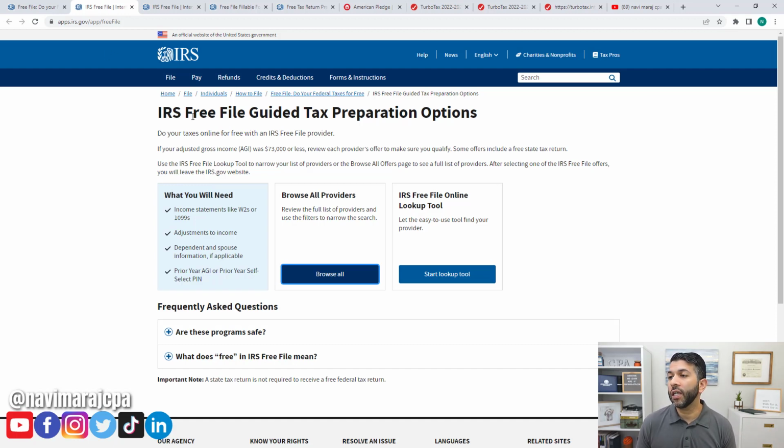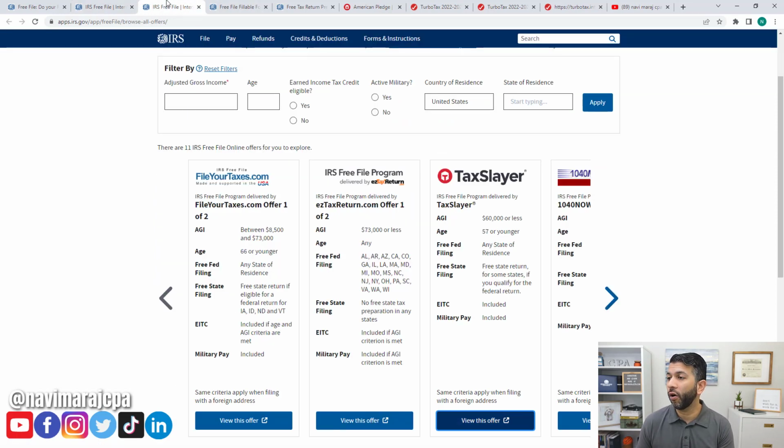So if you use the IRS Free File, which is the guided tax preparation, this might be a similar service to TurboTax. Like I said, the IRS has partnered with a few providers. If you click here on Browse All, you'll be able to see those various providers. I think I have them already pulled up on this screen. So it's not just one or two options. You've got several. You can see them here, fileyourtaxes.com, IRS Free File Program delivered by Easy Tax Return, TaxSlayer. That's probably the one that I would go with. They're a pretty large company.